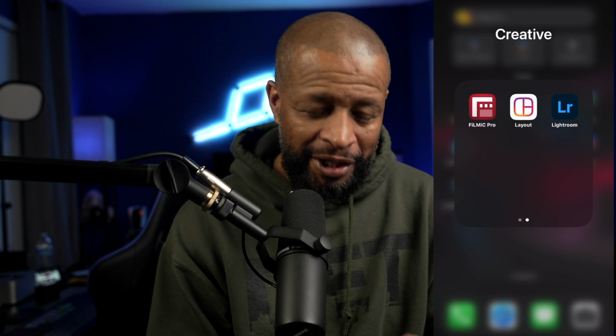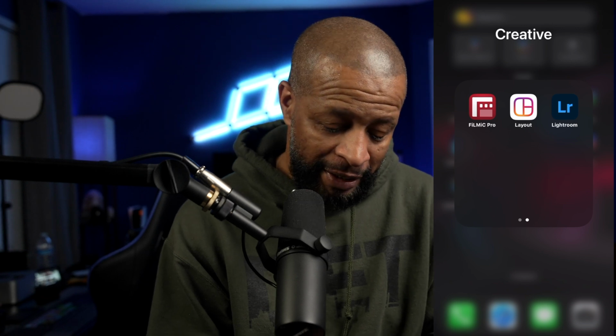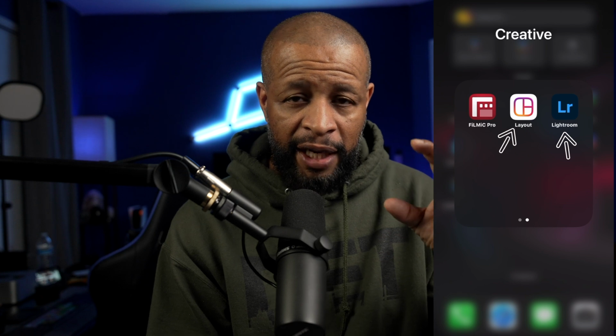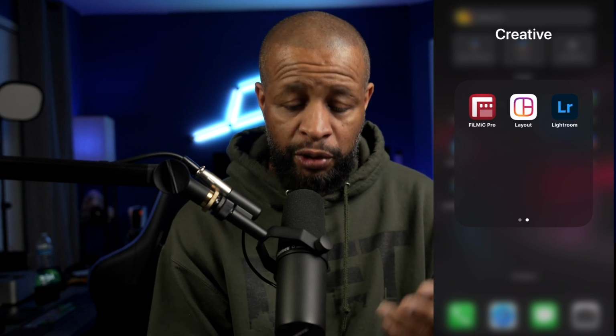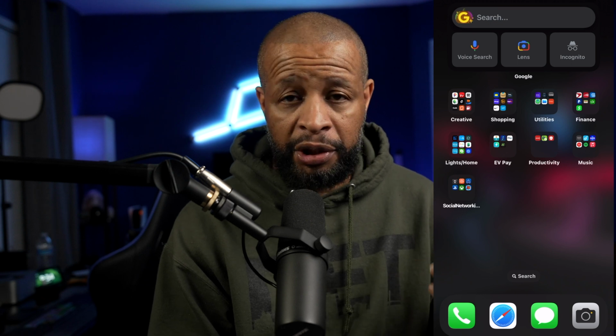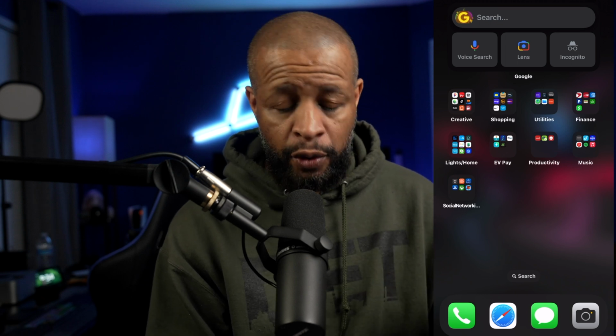let's just say mirrorless camera type of way, you can use Filmic Pro. Layout is also a nice little picture layout app for Instagram, Lightroom for editing, set photography videos if you take pictures in raw file format.